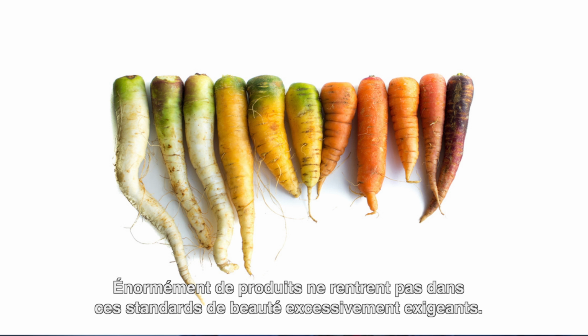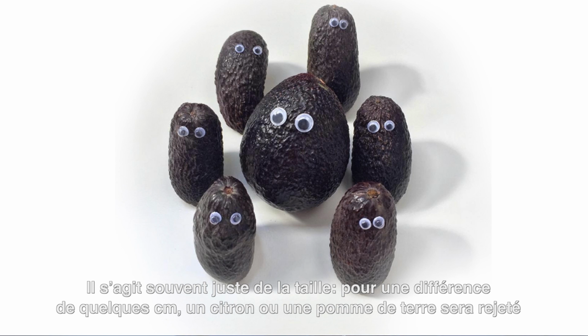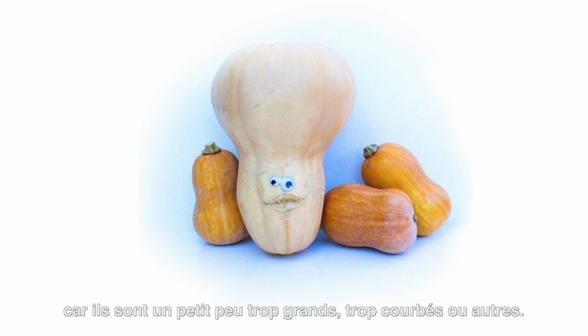There's a lot of produce being grown that doesn't fit these really narrow standards of beauty, and a lot of times that's literally size. It's a few millimeters too small, and then a lemon's no good, or a potato's no good because it's a little bit too big, too curvy, whatnot.